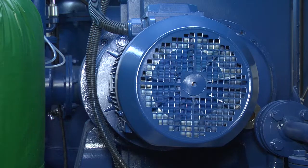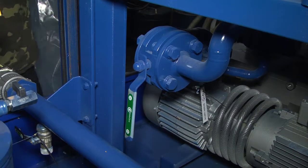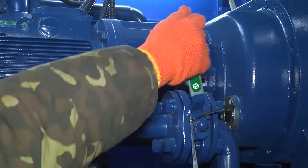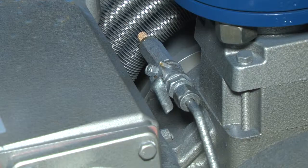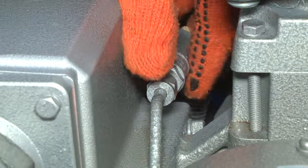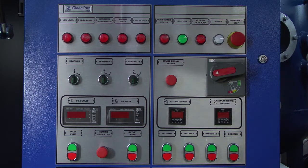After complete stop of the pump VP4, close the vacuum pump VP1 shutoff valve V21, vacuum pump VP2 shutoff valve V22, vacuum pump VP3 shutoff valve V23, and stop pumps VP3, VP2, and VP1. Then close gas ballast valves on pumps VP1, VP2, and VP3. Turn the main switch handle on the control panel and disconnect power supply from the unit.